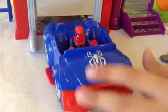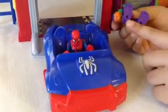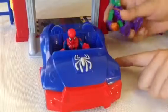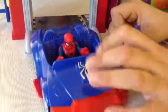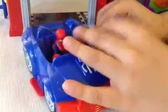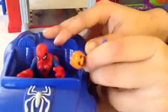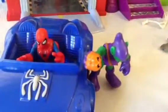And I really like the way that they included it. There are holes, so there are pegs, right? There's another peg. So you can do this to somebody. They can just hold on to the side, but they might fall off eventually. And I really like the Spider-Mobile.